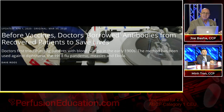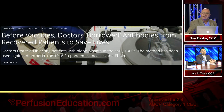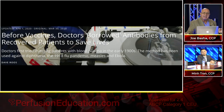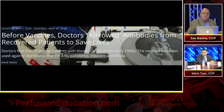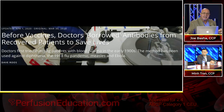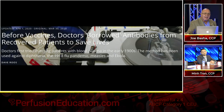In the 1930s, doctors like Gallagher, which I talked about earlier from the school, used convalescent plasma effectively against measles. By the 1940s and 1950s, antibiotics and vaccines began to replace the use of convalescent plasma for treating many infectious disease outbreaks. But the old-fashioned method came in handy yet again during the Korean War, when thousands of U.S.